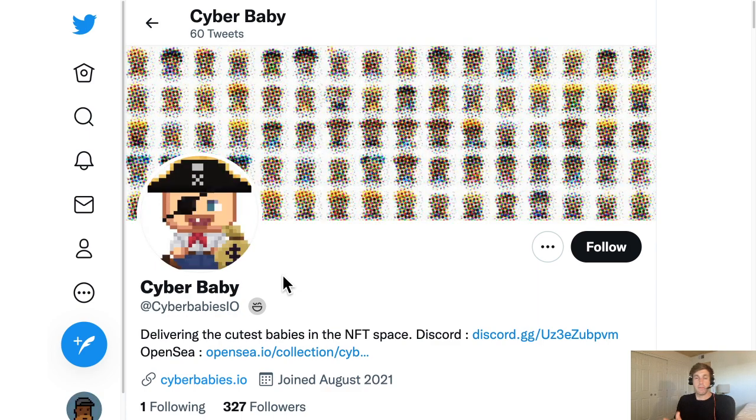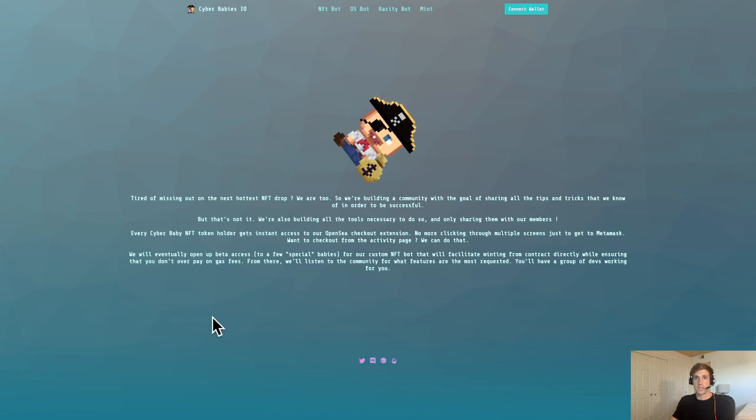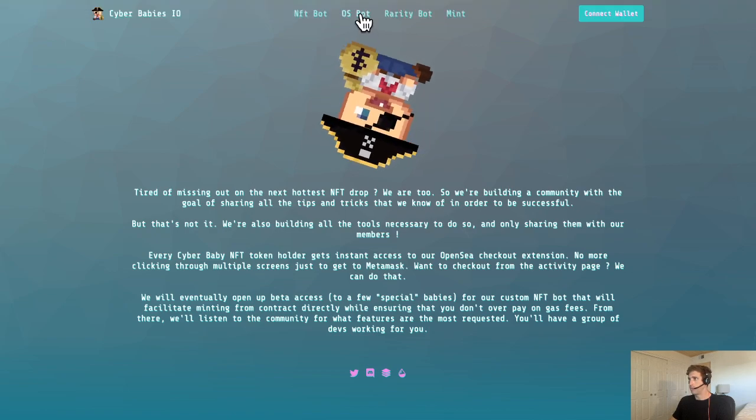Moving on, we also have CyberBaby. CyberBaby is an NFT that also has OpenSea bots kind of built into the NFT. We can go and get ourselves a CyberBaby. I believe they have automatic checkout tools where you can bypass OpenSea's checkout. They've got a custom checkout extension. Actually, I think we can go right here and go to their OpenSea bot page.